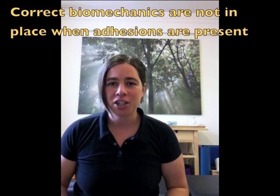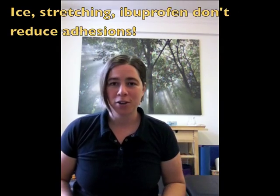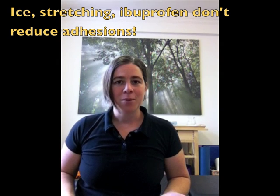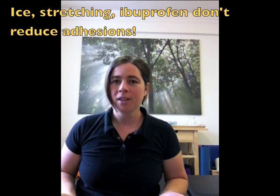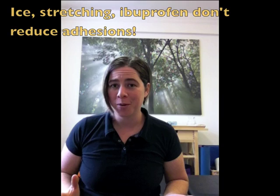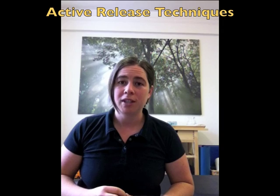The thing about adhesions is that they remain until they're treated. They do not go away on their own. Ice does not make them go away. Stretching does not make them go away. Ibuprofen, not going to make them go away. The only thing that's going to make them go away is getting active release techniques treatment or a similar type of treatment which is designed to reduce the adhesion.